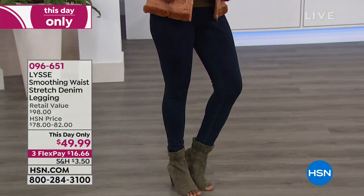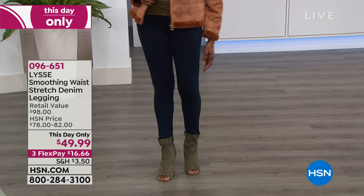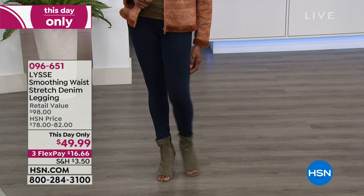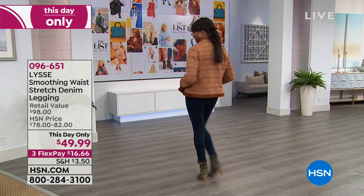What we get to do tonight, at this day only, this is probably one of the best values that I have ever seen on a Lissay legging, because this is their stretched denim. It has the smoothing waist detail. They are gorgeous on. Girls, I promise.